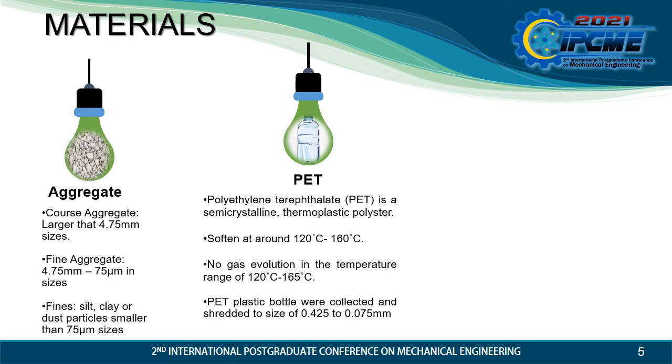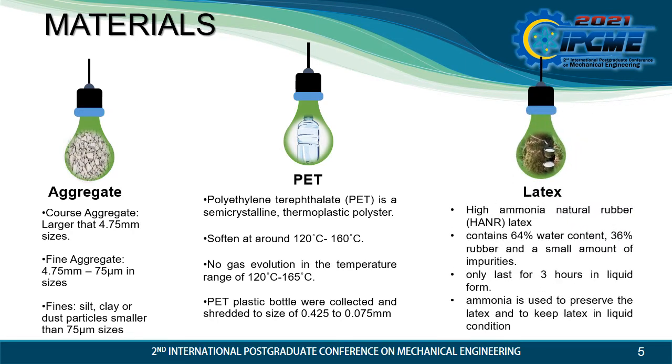For this research, PET plastic bottles were collected and shredded to a size of 0.425 to 0.075 millimeter. And for latex, I use high ammonia natural rubber latex, which contains 64% water and 36% rubber and a small amount of impurities. Latex only can last for 3 hours in liquid form. Therefore, ammonia is used to preserve the latex and to keep it in liquid condition.